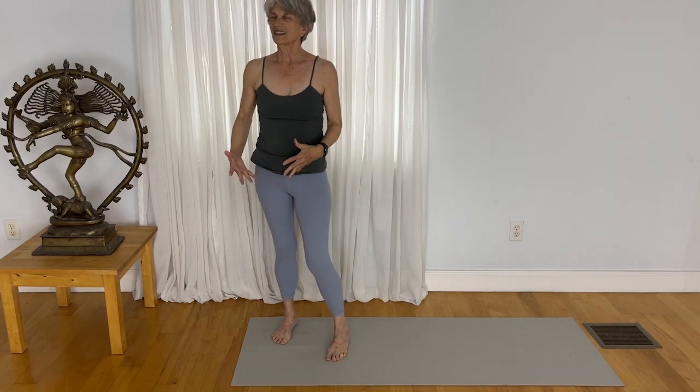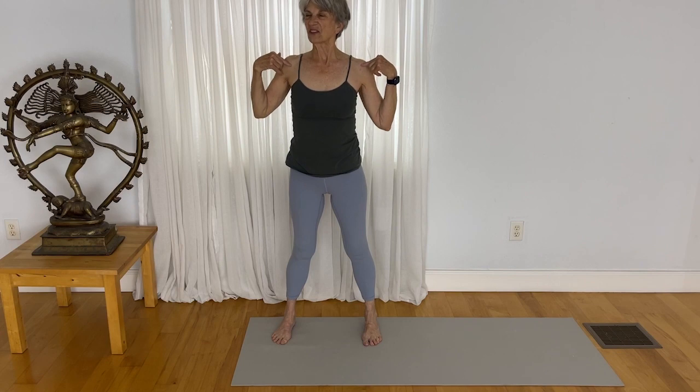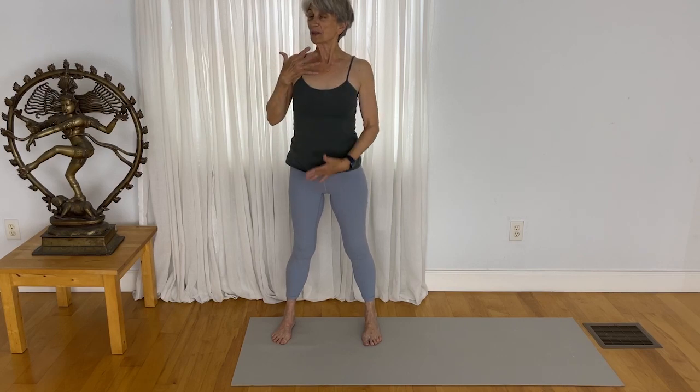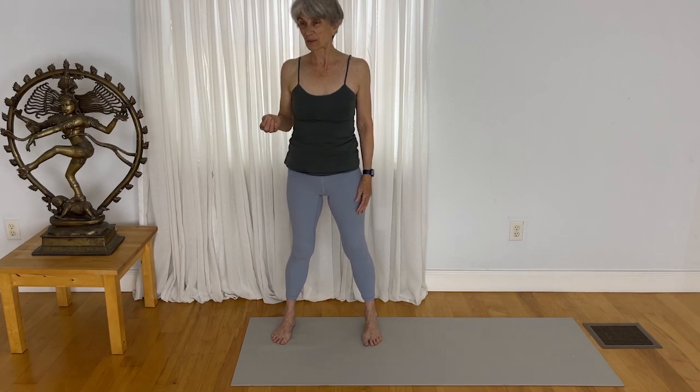So we've done a lot of things to really open the hip and create some openness in the heart by taking the heads of the arm bones back and drawing our shoulder blades toward the midline. We'll do some more actions to open the whole front side of the body in keeping with this theme of openness. One of the greatest expressions of openness that I recently read was from William Blake's wife.